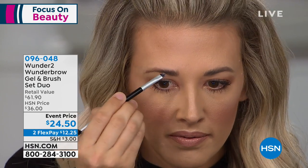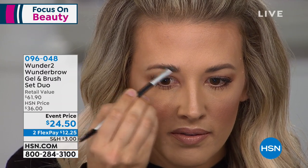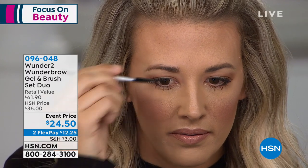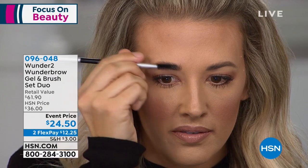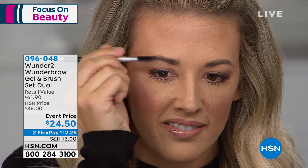You then, once you get the product on the brow, you are then going to just flip it around or use one of the two more spoolies that we give you, and you're going to comb that Wonder Brow right into the hair. This is what is now going to adhere that Permafix gel. Boom. Okay. By the way, Lauren, you're wearing the blonde?